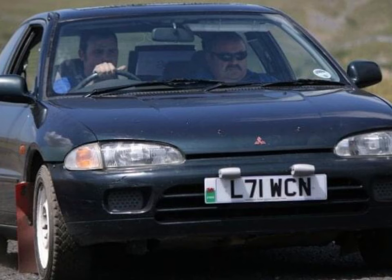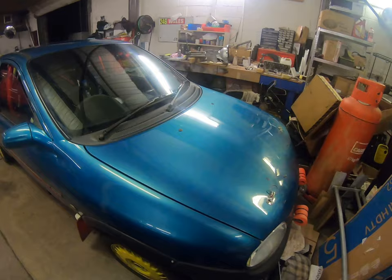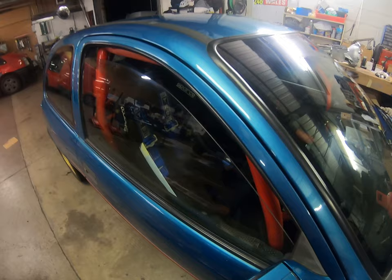And then after that, I got this baby, and it's never, ever, ever let me down. It wasn't like this when I first got it. It is this colour, it has been this colour throughout. When I bought it, it had a white cage with white wheels. It didn't have the cross diagonal roll cage and it didn't have the harness bar. I've added them to it.